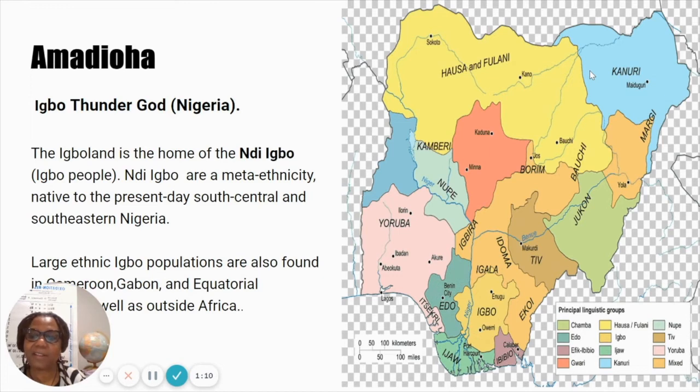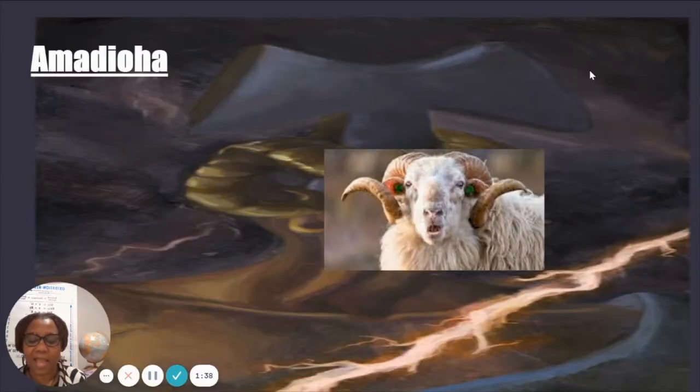Amadioha is the thunder god of the Igbos. The Igbo land is the home of Ndi Igbo. Ndi Igbo are a meta-ethnicity native to the present-day south-central and southeastern Nigeria. Large ethnic Igbo populations are also found in Cameroon, Gabon, and Equatorial Guinea, as well as outside Africa. Amadioha is foremost known as a god of justice. He speaks through thunder, and he strikes with lightning. He creates thunder and lightning by casting thunderstorms down to earth.